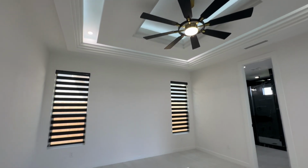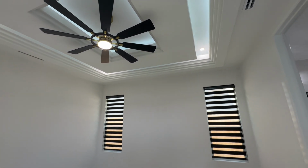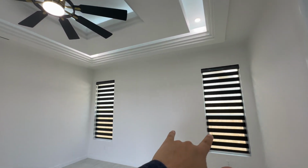I have a separate room for that. But boy, oh boy, did I realize that it can be very, very expensive. So just for the little library that I added into my home, it cost me about $1,800. And you'll notice that these have custom blinds.